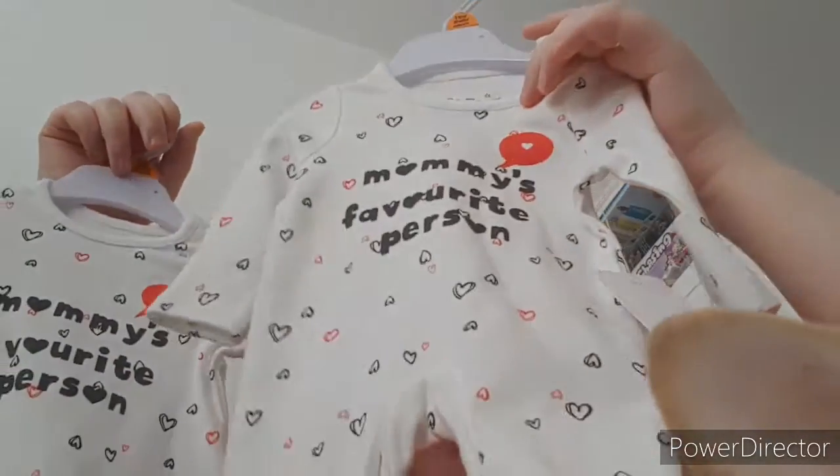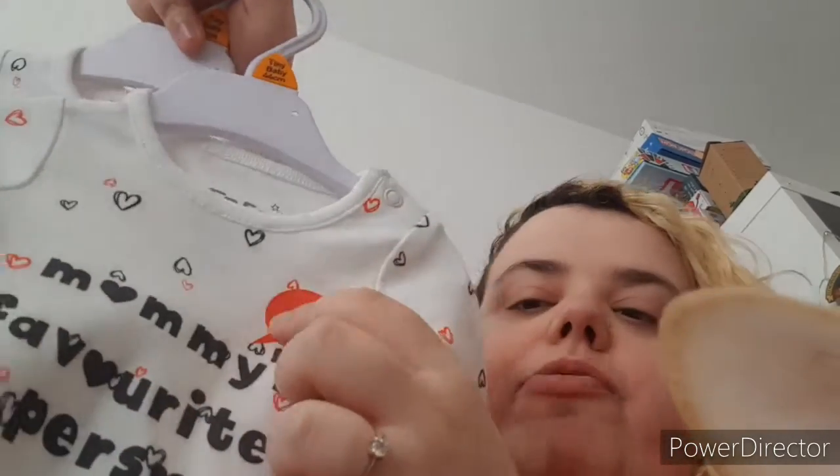So I got these two in Tiny Baby. And they say Mummy's favourite person. It kind of reminds me of Instagram, that sort of thing. And they're just these really cute sleepers, and they were £5 each.